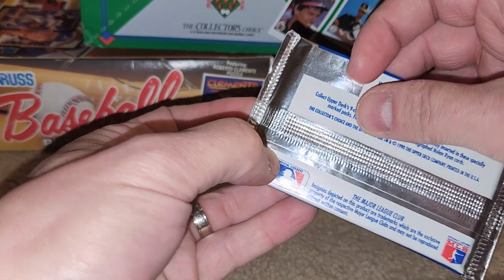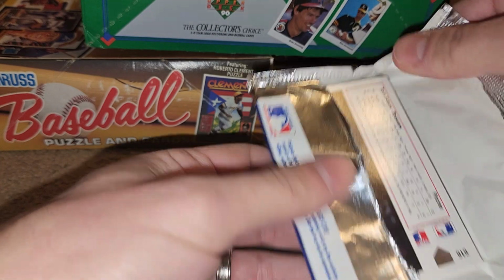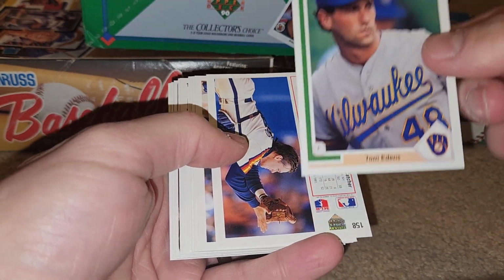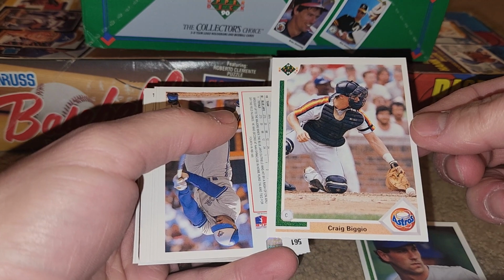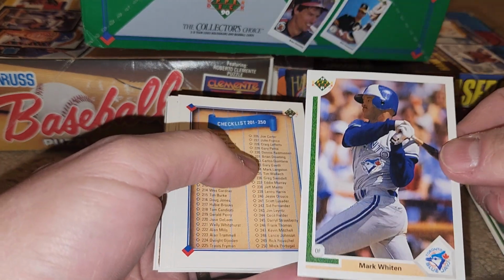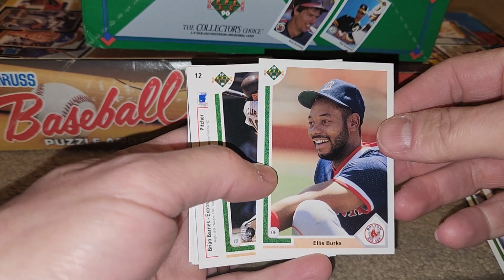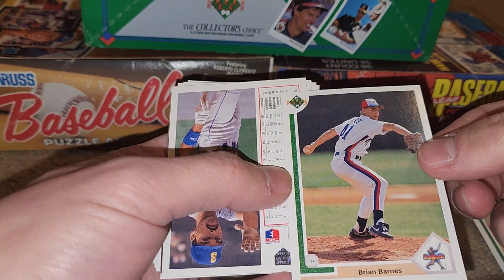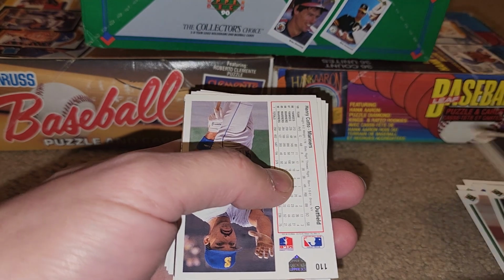Alright, let's go with pack number 1. And of course, Upper Deck's got the cards going every which way. Another way they prevent counterfeiting, I guess. Tom Eden's Craig Biggio. This is his third-year card. His rookie's 89. Oh, we got hard-hitting Mark Whitten. Checklists. Ellis Burks. Jack Clark. Brian Barnes. That's a star rookie card, I guess. I've never heard of him.